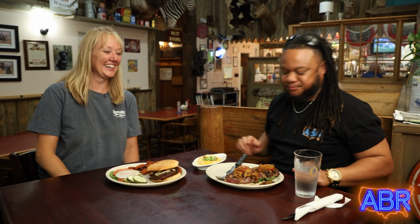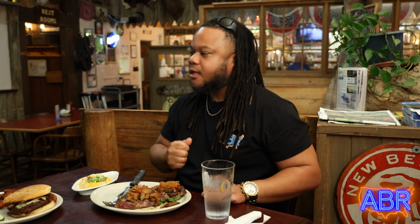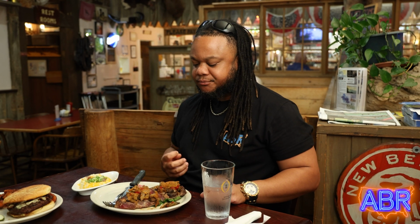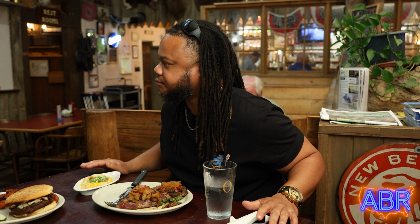That slaps super hard. I don't care what nobody says. That is perfectly tender, perfectly cooked. The flavors go crazy. You got the mushrooms, the onions, and the peppers. But me personally, I don't really care about any of that. I care about the meat. I care about that steak. And that steak is perfect.